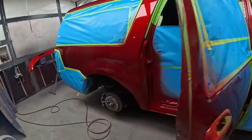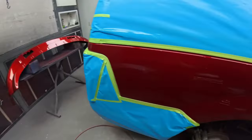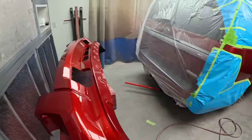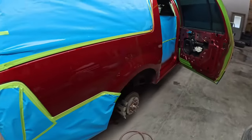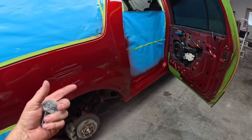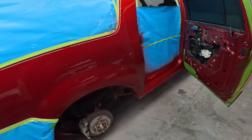Well, we finished up our clear, so two coats on the truck, three coats on the front bumper, just a little added protection basically, so it can take a few rock chips. Other than that, we're going to let this thing sit overnight, dry. Tomorrow I'm going to be gone, so I don't know, Thursday, start putting it together.